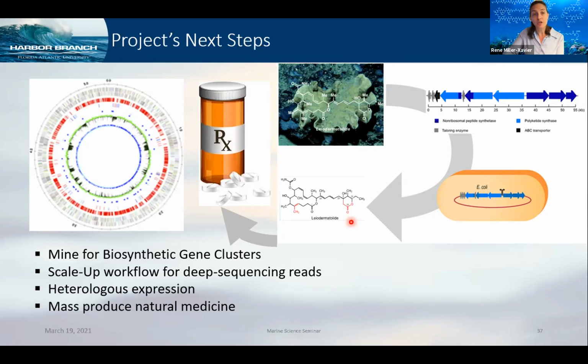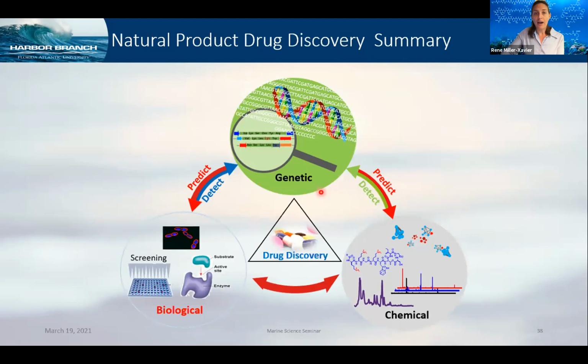So in summary, I wanted to show how Kirstie and I's projects both work together. So she used the chemical techniques combined with the biological techniques. And you can also use genome mining to predict the chemicals that would be within the sample and also predict their biological activity. So the drug discovery process, the genetic aspect and the chemical and biological aspect all work together to continue to discover drugs from the Harbor Branch collection.